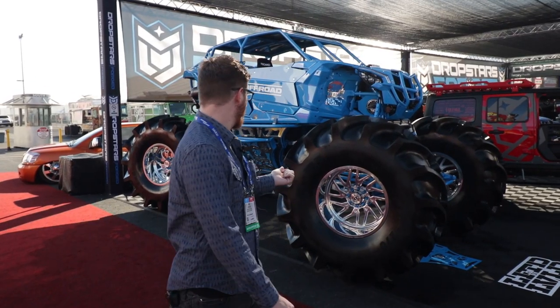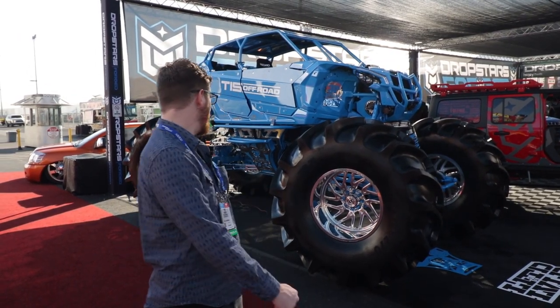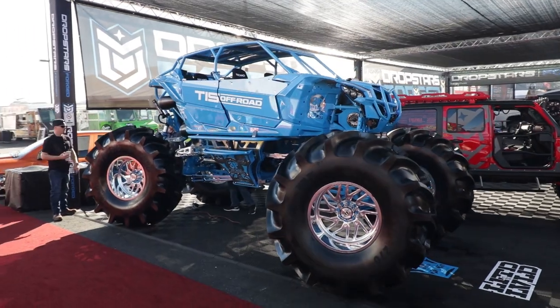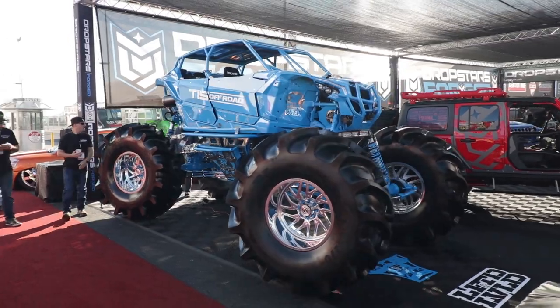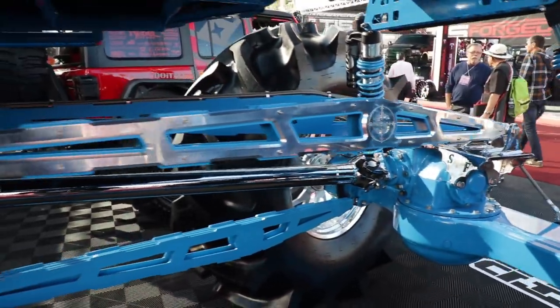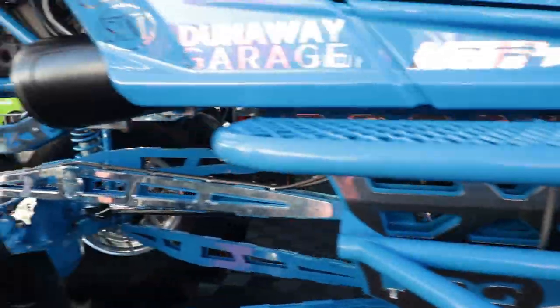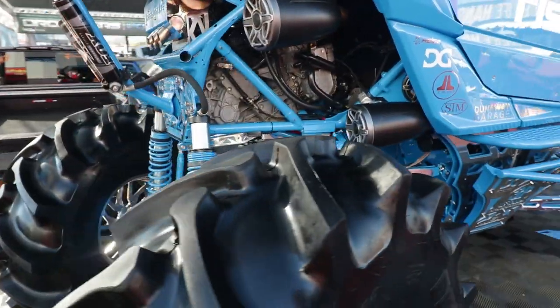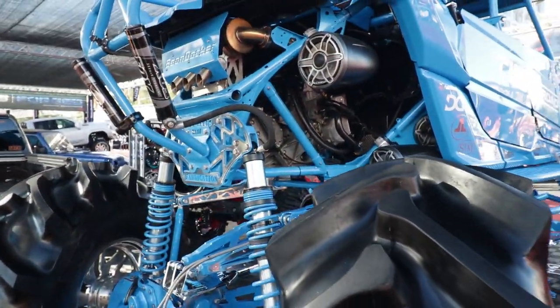on top of having heated seats apparently. The next ridiculous thing is this side-by-side. I don't know if you count it as a side-by-side anymore, but it's got these ridiculous monster truck tires on it. Chrome everything, even the drive shafts, no Bluetooth drive shafts here. Does look like it has Bluetooth speakers in the wheel wells. There's a speaker over here. And I don't even know how this thing's gonna be able to move with tires this big.